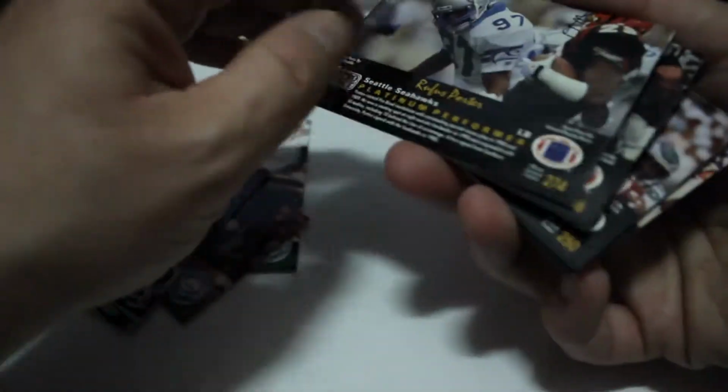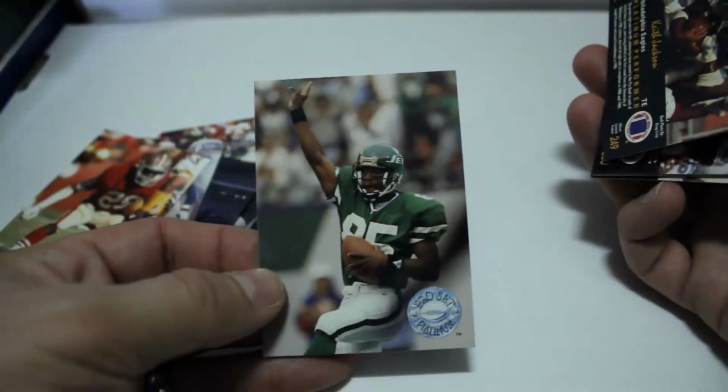Bobby Herbert, Dennis Smith, Mark Collins, neat card, Rufus Foster, Don Griffin, Rob Moore, Keith Jackson, Jim McMahon. I think that's the third one we've gotten so far.